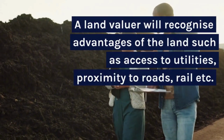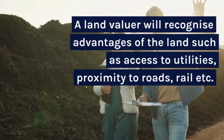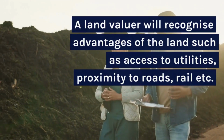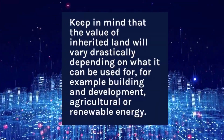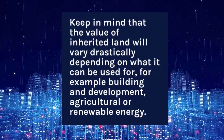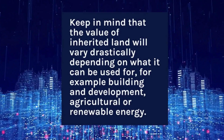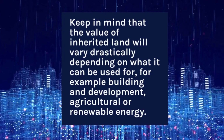A land valuer will recognize advantages of the land such as access to utilities, proximity to roads, rail, etc. Keep in mind that the value of inherited land will vary drastically depending on what it can be used for, for example building and development, agricultural or renewable energy.